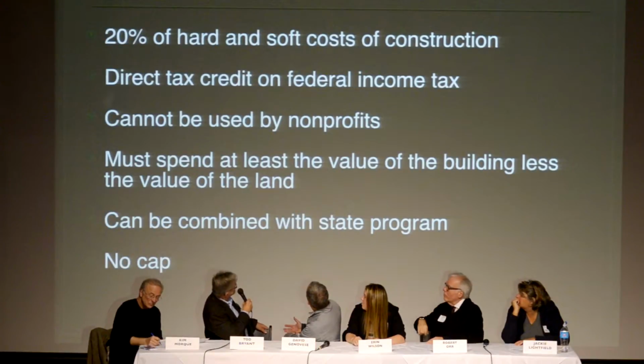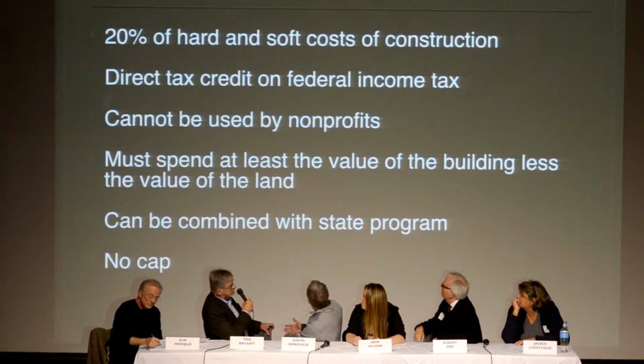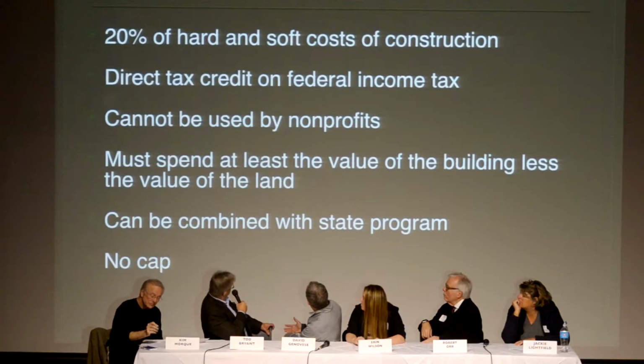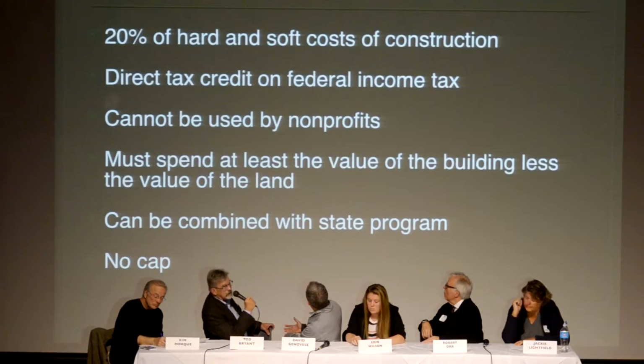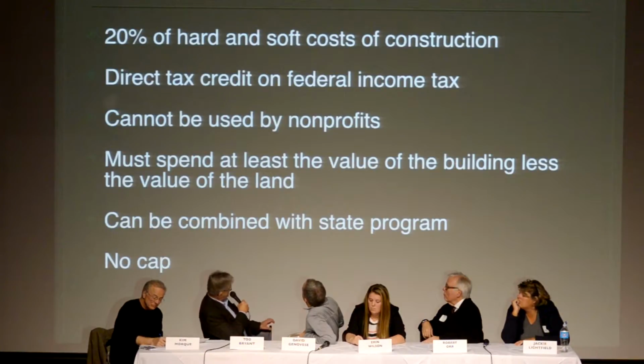Federal income tax credit, it's 20% of the hard and soft costs of construction. It's a straight federal income tax credit. There's a 5-year carry, 1-year carry back, and a 20-year carry forward. It cannot be used for nonprofits. And you have to spend at least the value of the building, less the value of the land. But it can be combined with a state program.